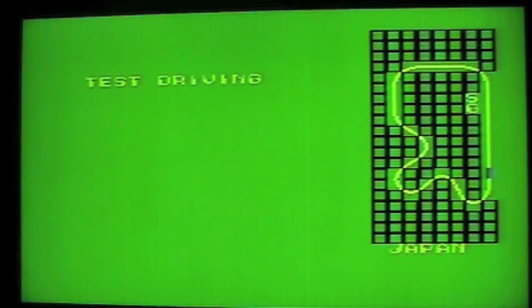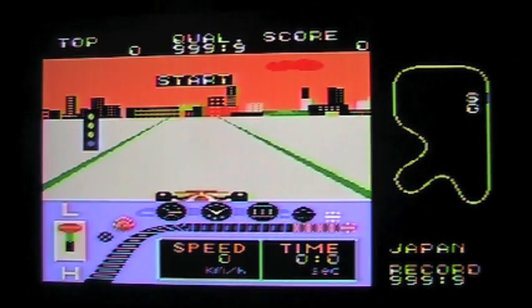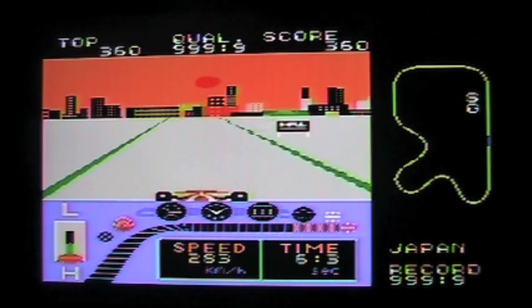Let's fast forward just a bit, and we're going to finish this track that I've just created. You got to make sure that it is a raceable track, which it is. It is kind of tricky to match up just right, but I managed to figure it out. There's different levels as far as difficulty goes. I'm going to try level 1. I do like the controls in this game, although using the SG-1000 controller, moving left and right is not that responsive. I do prefer to use the Genesis controller, to be honest with you, while playing this.